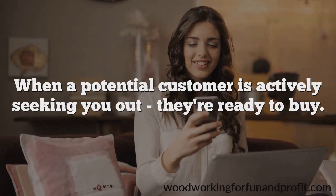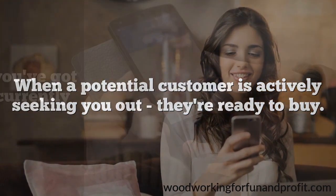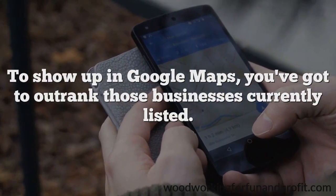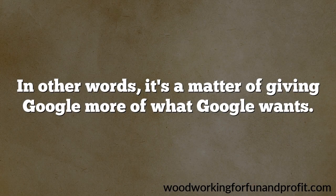When a potential customer is actively seeking you out, they're ready to buy. To show up in Google Maps, you've got to outrank those businesses currently listed. In other words, it's a matter of giving Google more of what Google wants. Give more than those other businesses are currently providing.